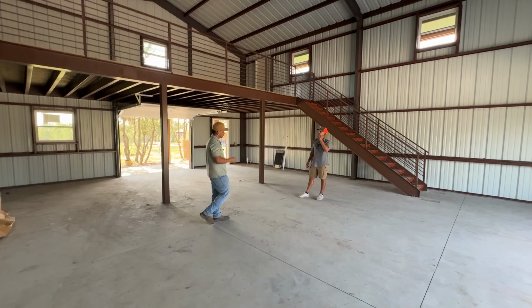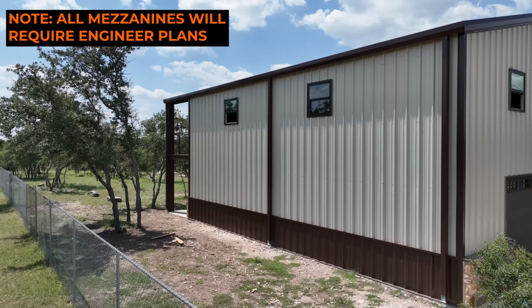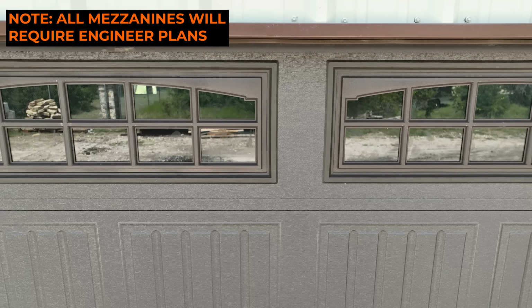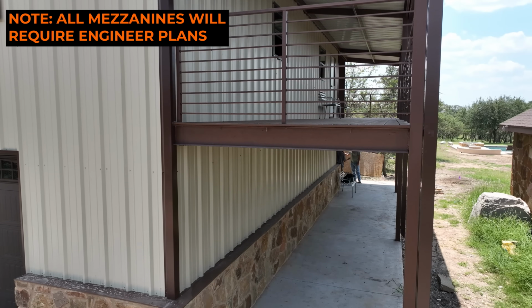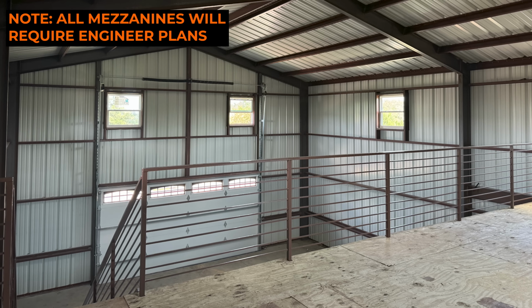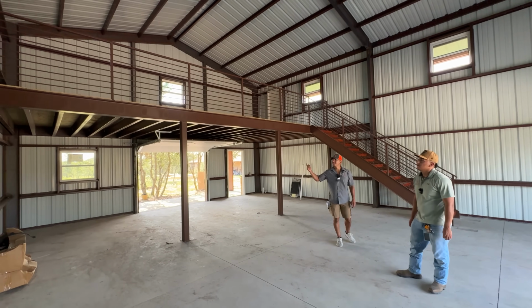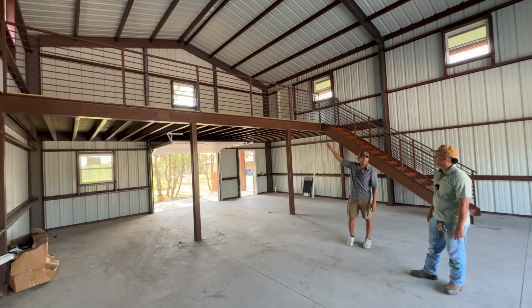Which I was just speaking with our client about. He's like, hey, I needed a workshop, and my wife needed more storage space. But it was going to take away from my workshop space, so why not we just build up there? And okay, well that's what happened. And so that's the story of why there is additional space up top.